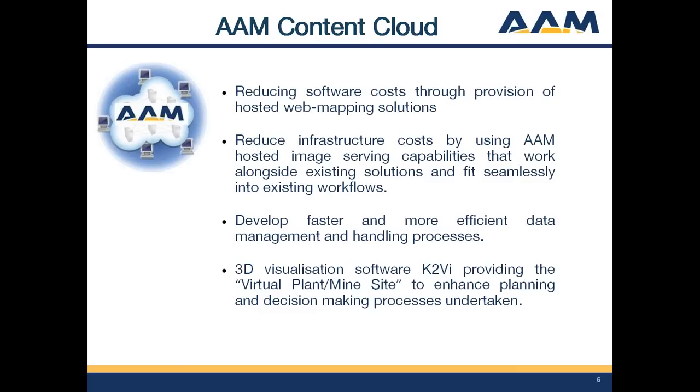So reduce their software costs through provision of a hosted web mapping solution, reduce their infrastructure costs where we supply the data, and we still supply the data physically and they get the data on their site, but we also then serve that data directly to them from our AAM servers. That enables them to be able to fit that imagery serving into their existing solutions and fit seamlessly into their existing workflows. This enables them to develop faster, more efficient data management and handling processes.